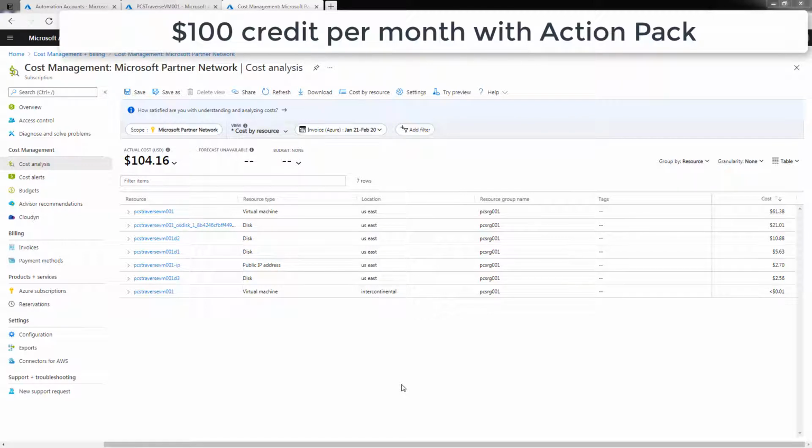I want to share with you a little trick that I'm doing in my Azure portal to help save costs. At PCS we have an Action Pack subscription, and that gives us a $100 a month credit on the Azure platform. Now you see my actual cost in the month before, in January, went over $100. And what happens when that happens, your subscription gets suspended until the next month, and then it becomes reactivated.